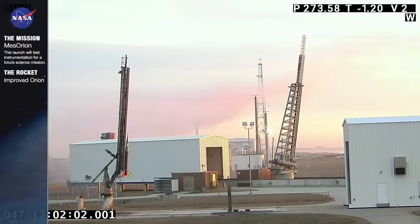So definitely among one of the smaller rockets we launch here from our facility, but still quite capable, again, going into space to an altitude of about 71 miles to conduct these technology demonstration missions today.